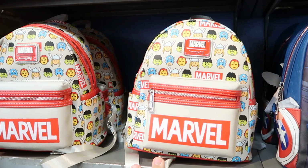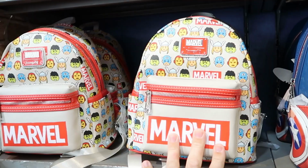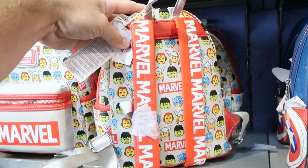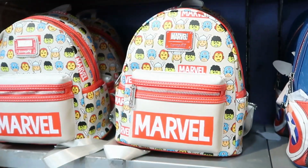This was just over at the Marvel store. You have all of the Marvel characters in Funko Pop form. You have the Incredible Hulk, Iron Man, Captain America. The simulated leather is very nice quality though. It says Marvel on the back strap. These are $40 a piece from $90.